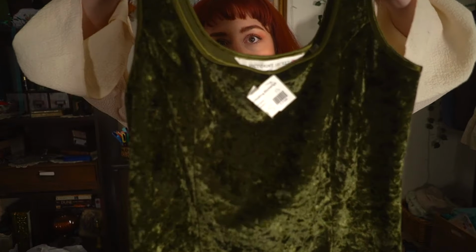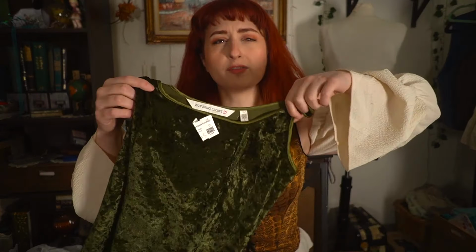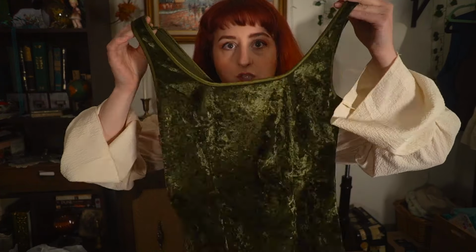So this is a Victoria's Secret velvet top, and velvet is a really nice texture to incorporate when you're layering because it adds a little bit more detail. So I really love crushed velvet, and this is really comfortable. It's very thin. So what I would do with this is, if I just had a basic top, I would layer this over the top of it, and then to give it a more corset look, they have these corset style belts, which, let me grab it. Okay, you know what?